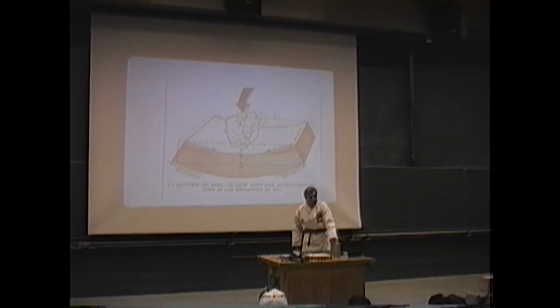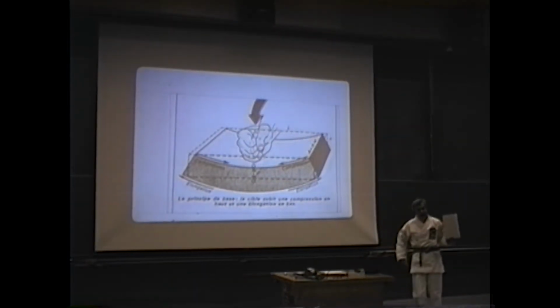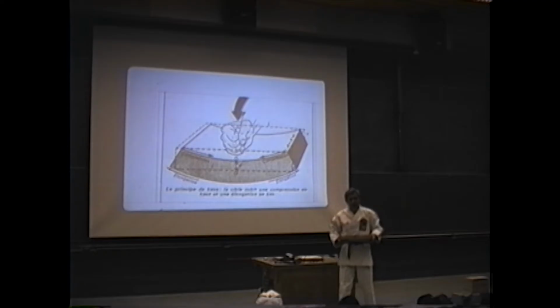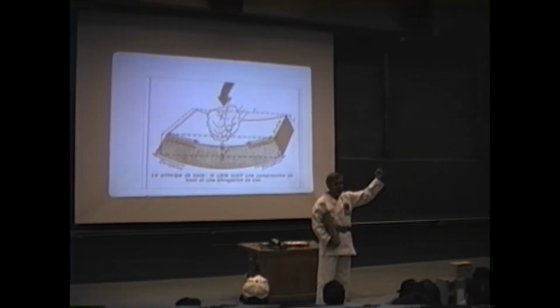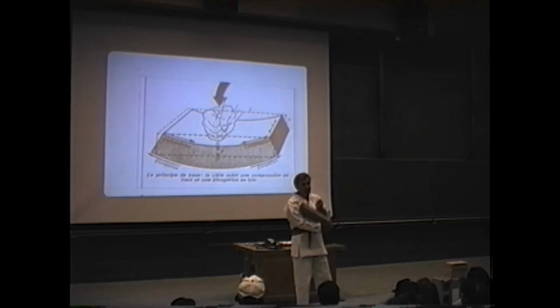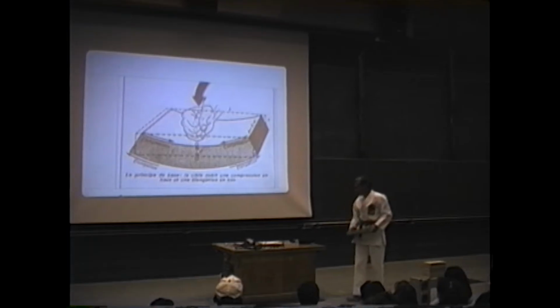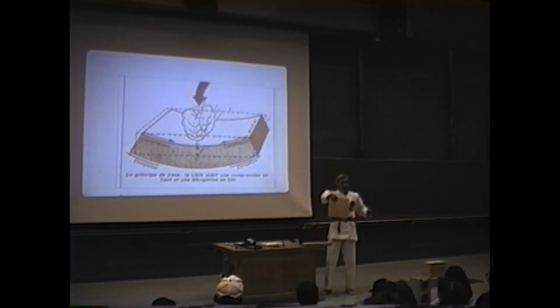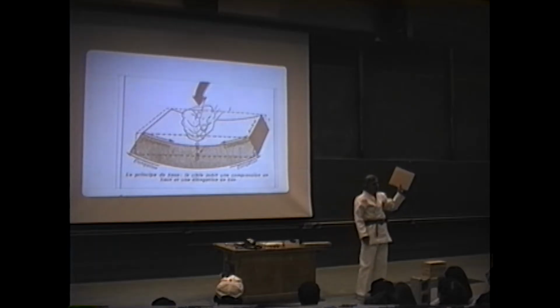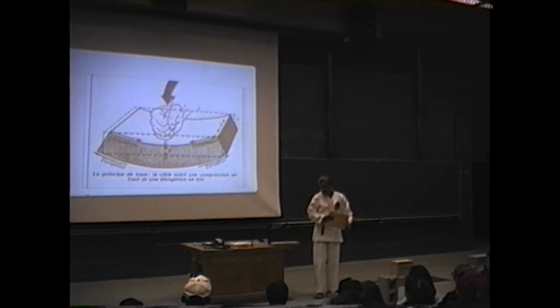So the question we want to address ourselves to now is, if we have a piece of patio block like this one, which weighs 6.5 kilograms, how is it that a fist can actually break a huge block like this, let alone a pile of them? And we can also consider what happens in the case of a board. Okay, these are called 12-inch white pine boards. And you know, they're used for building houses.